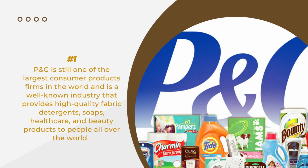The first one, P&G is still one of the largest consumer product firms in the world and is a well-known industry that provides high-quality fabric detergents, soaps, healthcare, beauty products, and many more to people all over the world. Procter and Gamble was founded over 180 years ago as a simple soap and candle company. A once small-owned family business grew into a multi-million-dollar corporation by emphasizing quality and innovation in both product and business processes.